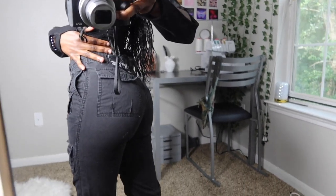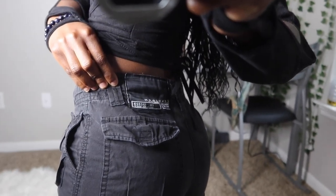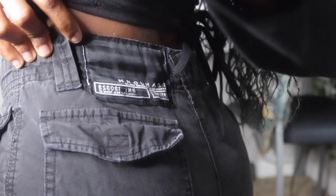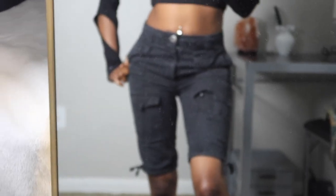I look thick. I'm trying to get the brand for you guys. It's Shimondron. Let me zoom in. So yeah, these are some Shimondron shorts that I found. Zoom in on the booty real quick. I think they're cute.